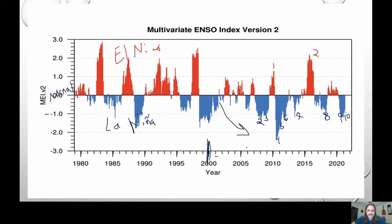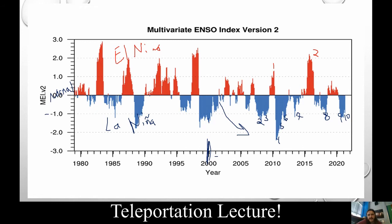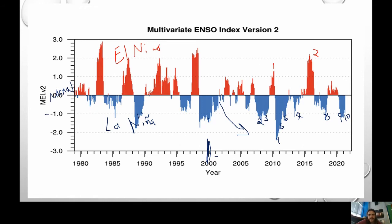So it seems like the shift is shifting towards La Nina. And again, La Nina is the pattern that brings super dry conditions to the west coast of the United States and generally rainier conditions up to the east coast, and in particular the northeast coast and the Midwest. And so, you know, it's not too shocking that in this last 30-year period we're seeing this pattern of rainfall in the United States.